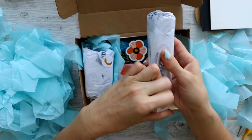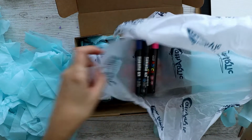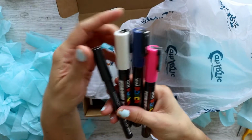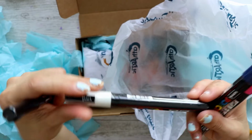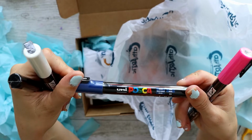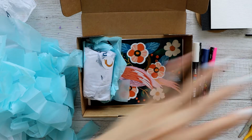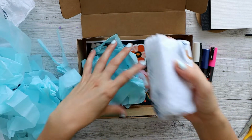Alright, here is package number 1. Holy crap, I've got more Posca pens. Oh, wow. So we've got a fine black, we have a white one, we have a blue, and we have a pink. Sorry for all the noise in the background outside. Everyone's mowing, there's cars going past. It's about 100 degrees here at the moment, so I apologize for the noise, but I have to have that door open.